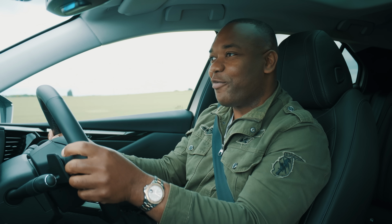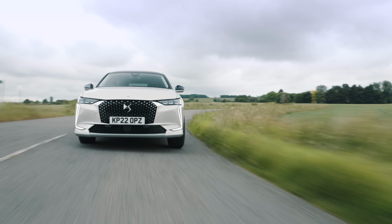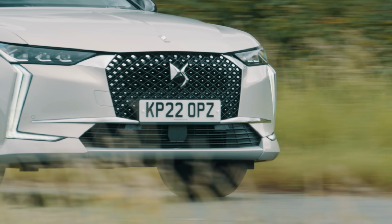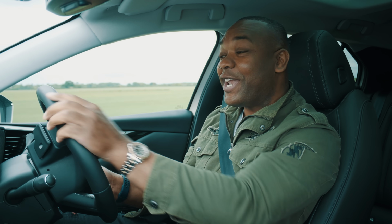And then when you want to have some fun in it, it's actually really enjoyable. So we've got a couple of bends coming up here. I'll go in hot. And look at that. It's got a tremendous amount of grip. There's a little bit of feedback through the wheel as well, so you know exactly when that grip's about to run out. And it's just composed and calm. And then you put your foot down. Do you know what? This is actually a good laugh. I know it's efficient and that's the big thing about it, but it's also a lot of fun.